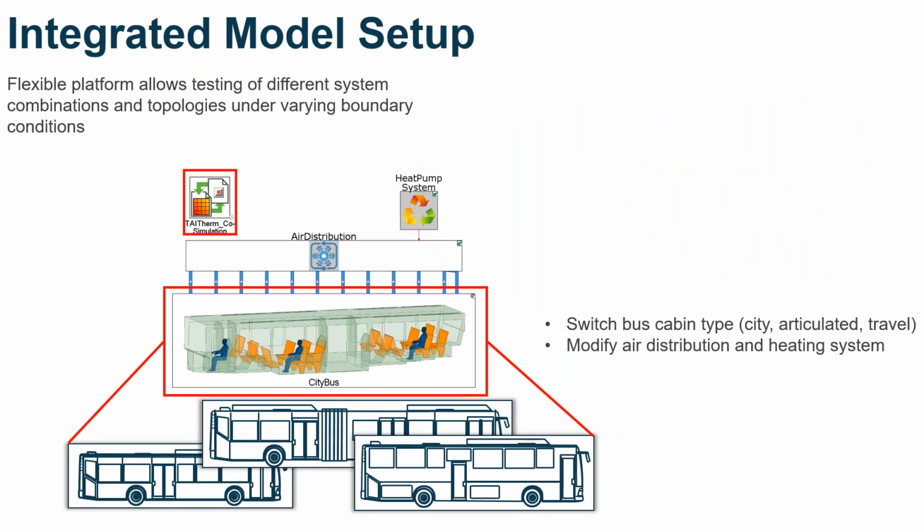On the side of the cabin, we are flexible as well. It doesn't really matter which kind of geometry you choose to simulate. You can switch the geometries within a single model and simulate in one run, for example, a standard city bus, as I have shown before, maybe an articulated bus, or maybe a travel bus or a coach in a different simulation.